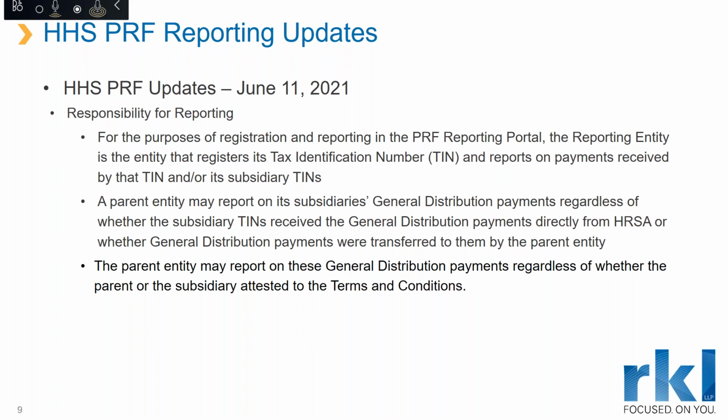When you log into the portal, you will be able to see what funds the portal thinks your entity should report on. So that'll be pre-populated, and that'll all be based off of your registration. The other thing to note with the responsibility for reporting is when you do register, you have to make a separate account for each TIN. So if you have 4 facilities with 4 different TINs and all 4 are reporting on their own, they're not part of a parent, then you will need to make 4 separate accounts. They can all be linked to the same email, but they will be 4 individual accounts.